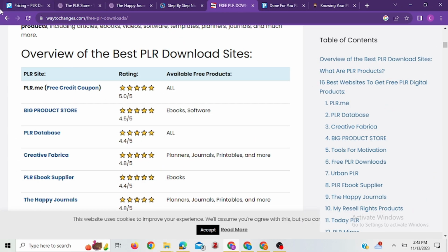So if you come here, this is where it says overview of the best PLR download sites. The number one here is called plr.me. This is where you find available free products, but this particular website also has paid PLR products, and as you can see here, the rating is 5.0, and they have free coupons for you to be able to access the free ones. So it's not completely free if you're going to be using this particular website.